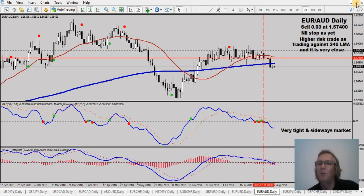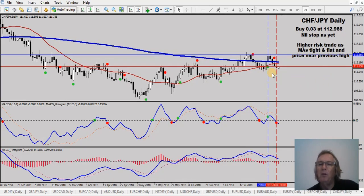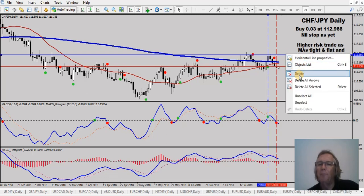Swiss franc Japanese yen. I really thought this was going to be a good buy trade. We were in a buy trade back here. This morning I closed that buy trade and reversed to a sell. So I took a loss in that buy trade. I really liked that one. So we're no longer in that. We're in a sell this morning.